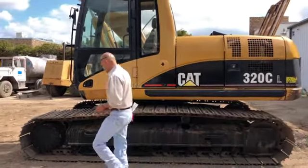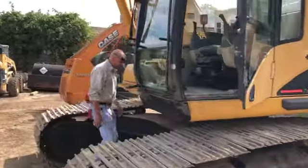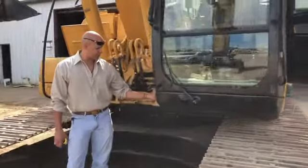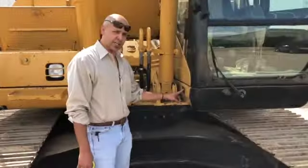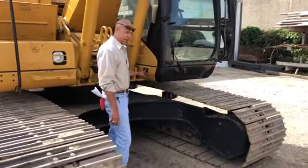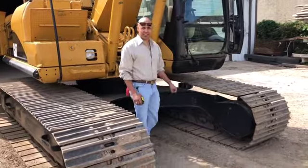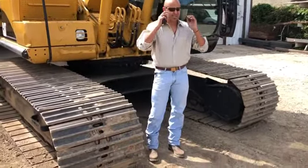The serial number of this machine is, I'm gonna give you the complete serial number. It's CAT0320. C like Charlie, P like Paul, E like Edward, AG0066. I'm gonna leave that last digit blank.